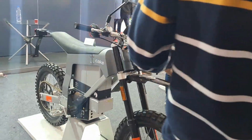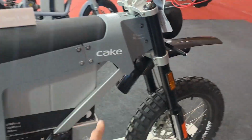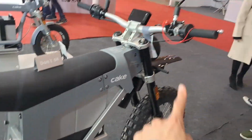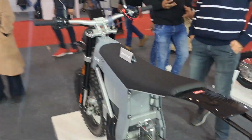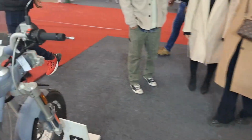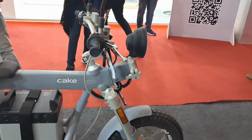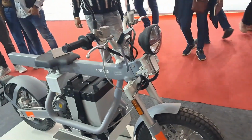This is so minimalistic. It's just lovely. Battery, the drivetrain. Nice. That's it. You don't need anything else. It's so clean, so neat and clean. I love this, man. Even this one, battery, motor, so cool.